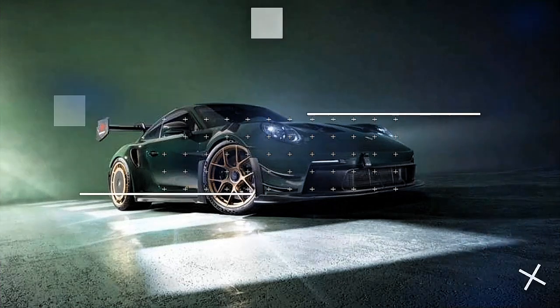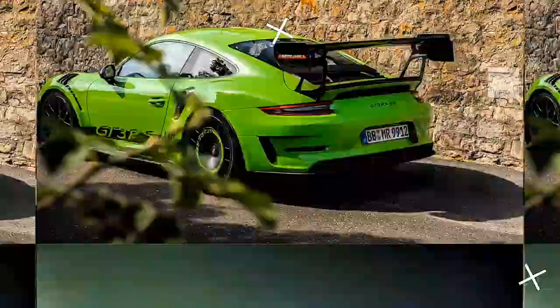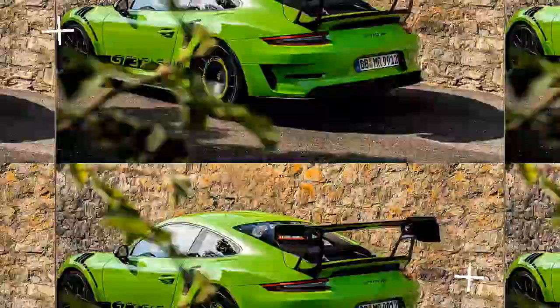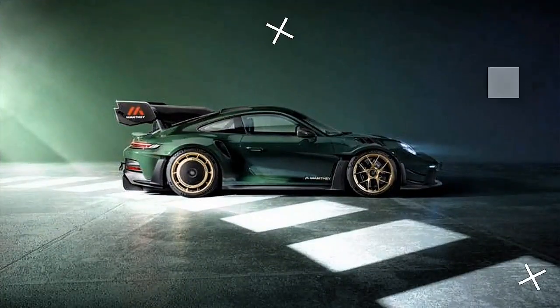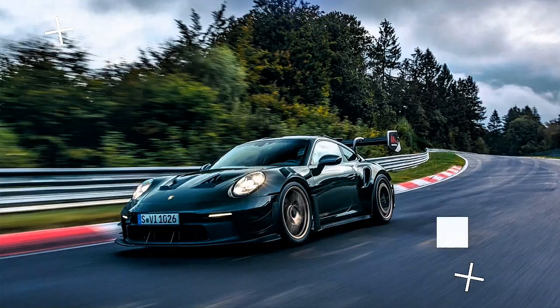Imagine turning one of the world's most track-focused cars into an even more aerodynamic beast. That's exactly what Manthey Racing has done with their latest kit for the Porsche 911 GT3 RS. Stick around, because what you're about to discover will blow your mind.